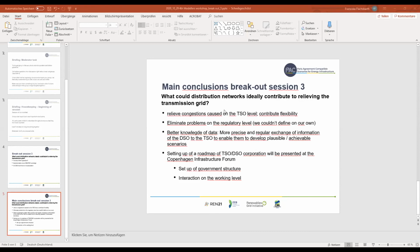We said, okay, one thing which the distribution networks could ideally do is to relieve all the congestions which are caused on the TSO level, apart from those which are caused on their own level. And of course, to contribute flexibility, which we already had in the presentation and in the first discussion about it.